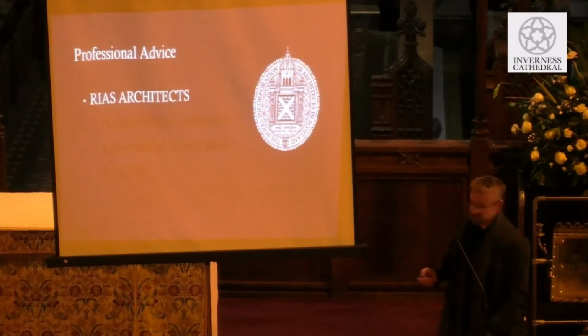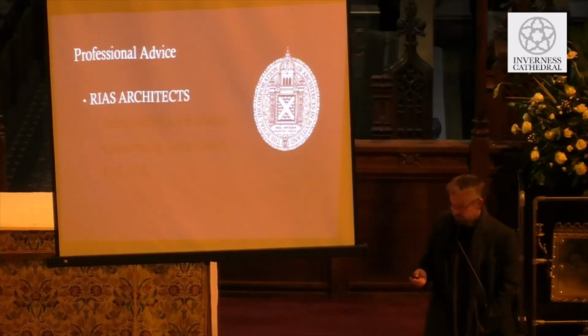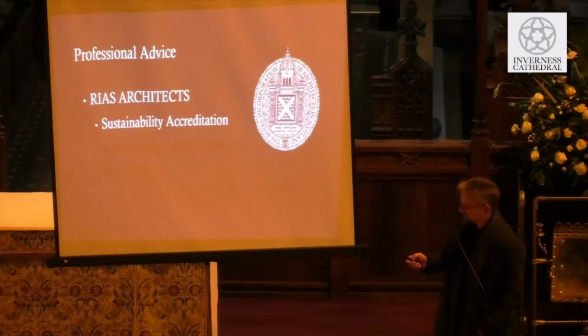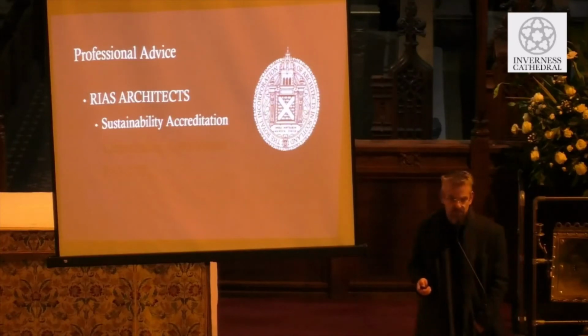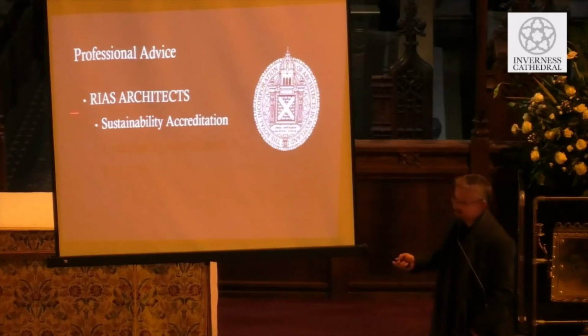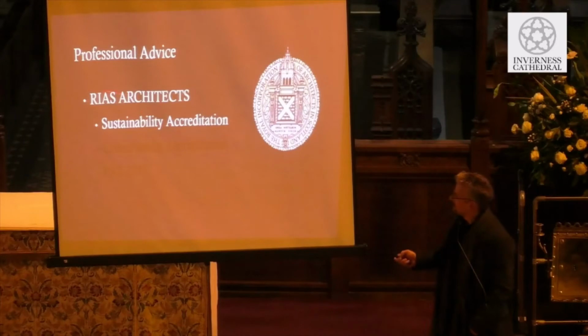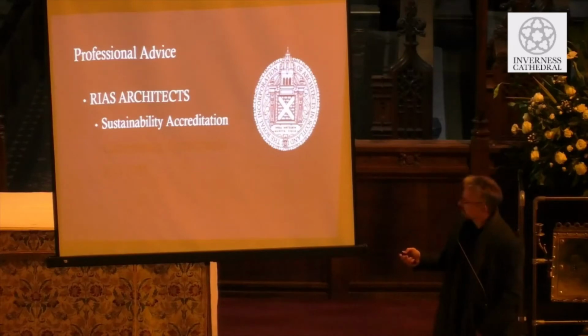Professional advice. RIBA architects are thoroughly competent to deal with all of this, and we're fully aware of all of the issues. We've been raising these issues for decades. I was an EcoHomes assessor back in the early 2000s. So a lot of us have been talking about this for a long time, and it's only now really that it's starting to come to the fore, and we're well placed to deal with all of this.